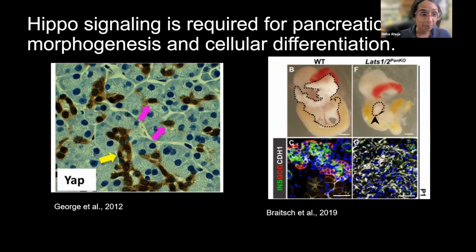This is a very, very important pathway in the development of the pancreas, but there's still a lot of questions left to answer. For example, how is the cell type specific expression of YAP achieved? And what is this pathway actually doing to allow development to progress?